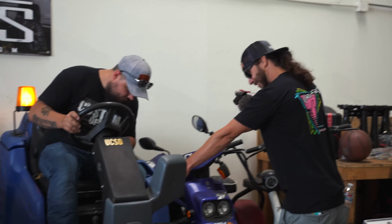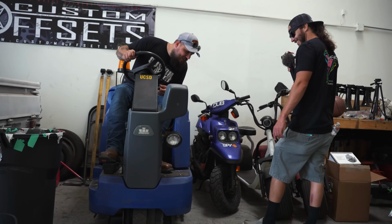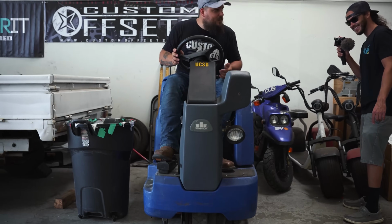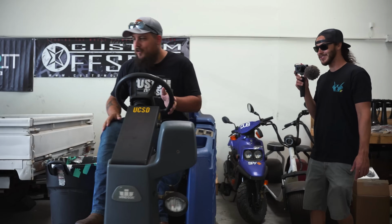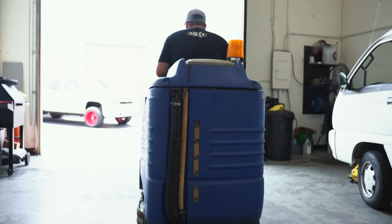So it's forward and reverse is that same pedal right there. Okay, so it just locks like a boat track. Where am I supposed to take this thing? Bro, you just cruise wherever. Just absolutely cruise this thing. This thing is fantastic, right? Yeah, pretty quickly.